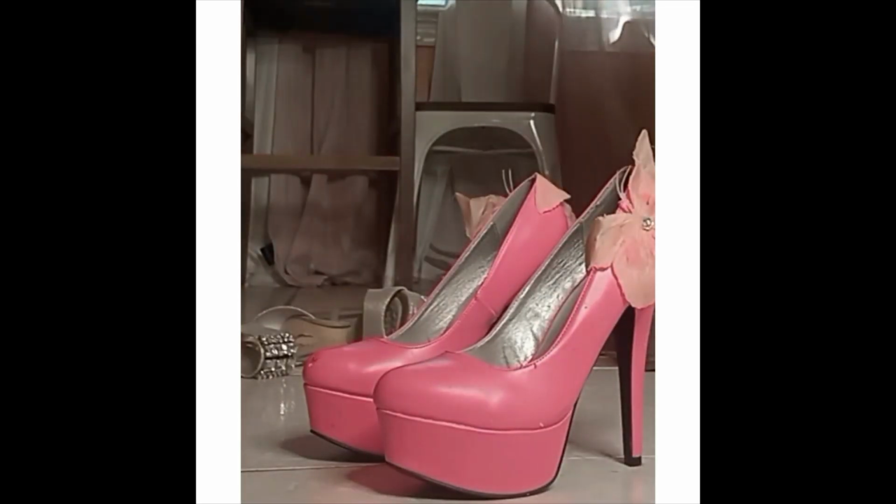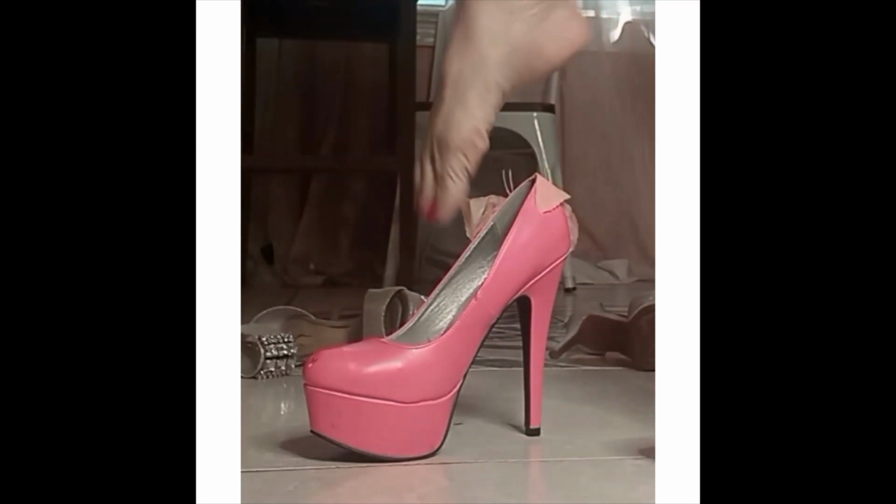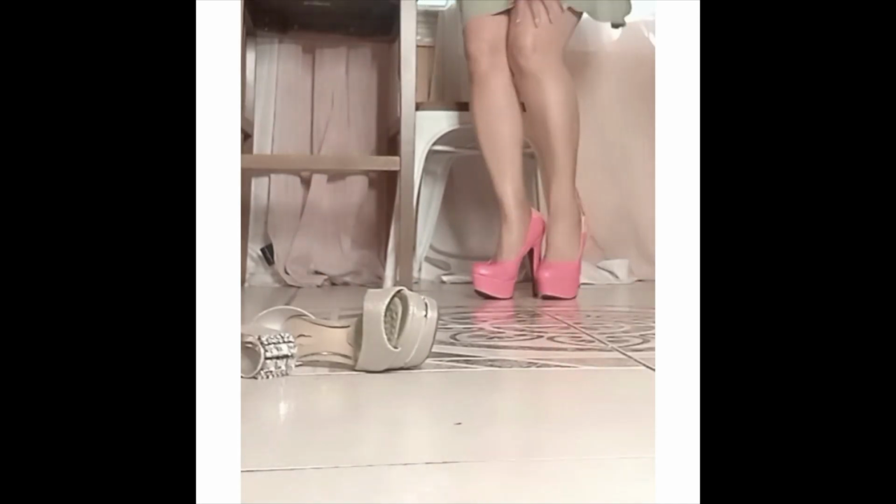Dalawang shoes na susuotin natin. Ito. Tsaka ito. Itong silver. So, let's put him on. Ito yung pink shoes, diba? Ganda. Ano siya?